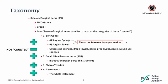So these are the two groups, the taxonomy. How are we going to talk about retained surgical items? The first group is group 1, and these four classes should be familiar to some of you if you're from the operating room and are familiar with the nursing practice of counting. Surgical sponges and surgical towels, where surgical means that these contain a radio-opaque marker, those are counted. But dressing sponges, draped towels, packs, prep swabs, gauze, and wound vac sponges have also been retained in various states, and depending upon your regulatory environment, those are reportable retained surgical items, but they are not counted in the operative domain.